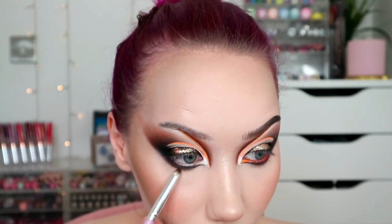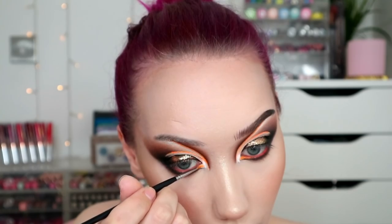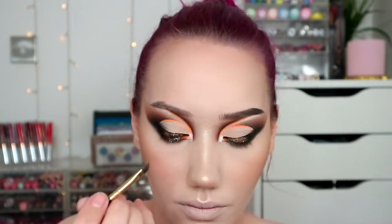I'm using ColourPop Puppy on my waterline, one of their cream gel liners. I don't think I've ever used it before. I definitely prefer my NYX orange eyeliner, but they don't make that anymore. So I'm using this and putting a little bit of the UV one down there too, just for fun. A bit more highlight on the inner corner.